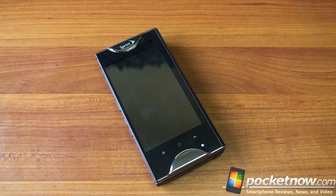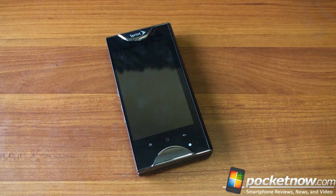So check your email on one screen while browsing the web on another. It's a really cool prospect, something we have not seen before in the world of Android or the world of smartphones, so we're extremely excited to really get down and dirty with this device.